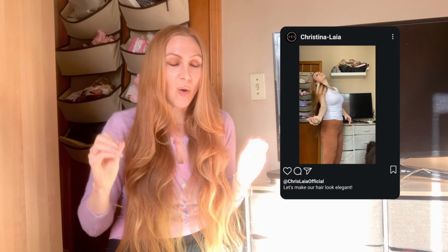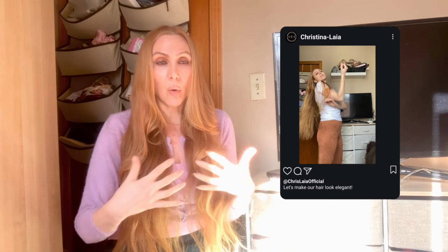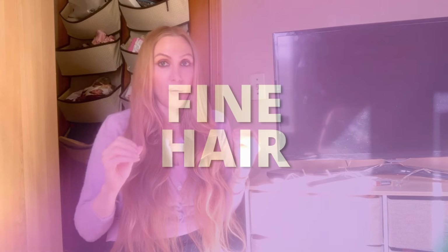Of course, I've been changing my routine to find the one that fits my hair present day. And I think, without being overzealous, I really have the routine down pat to make my hair look its best. The goal for hair that's on the finer side, or maybe a mix like mine, medium and fine, is to make it look as elegant and beautiful as possible with what we have, and then the overall appearance will be absolutely gorgeous.